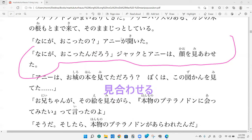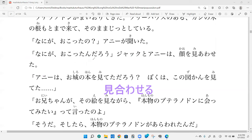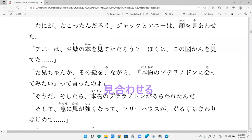So what did happen? Jack and Annie kind of looked at each other's faces. Yes, or like exchanged looks. Yep. And this "daro" is like "I wonder," but it's more male. If Annie was talking, she might say "nani ga okottan kashira," which is more feminine. In this context, it's just slightly more masculine. If a girl uses this, there's not going to be any issue, but if a guy used "kashira," someone might be bullied if that happened.